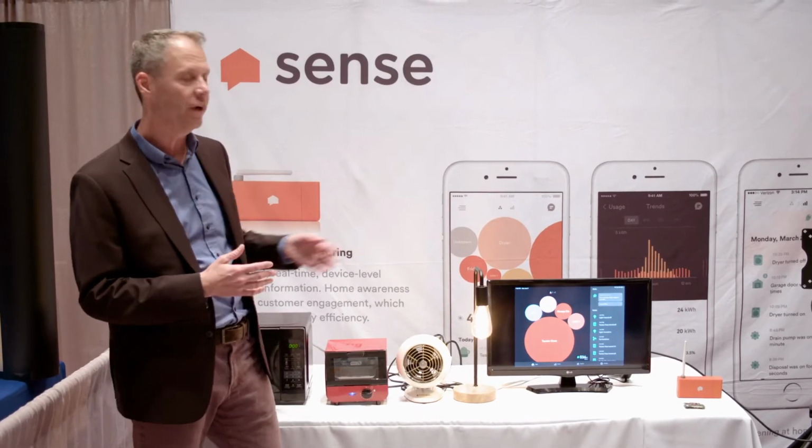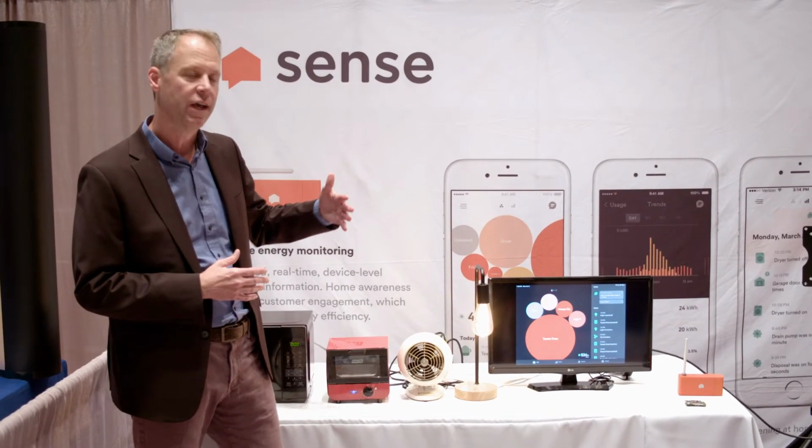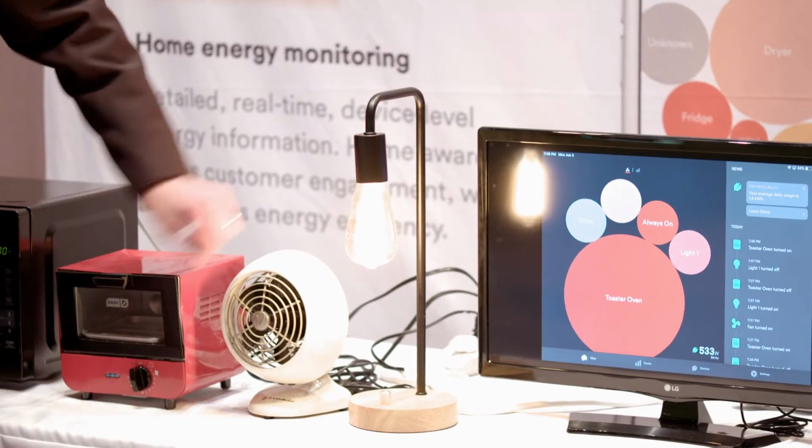I could also see if I left the toaster oven on for too long, and Sense could even give me an alert and let me know what's going on. When I turn the appliances off, the bubbles go away.